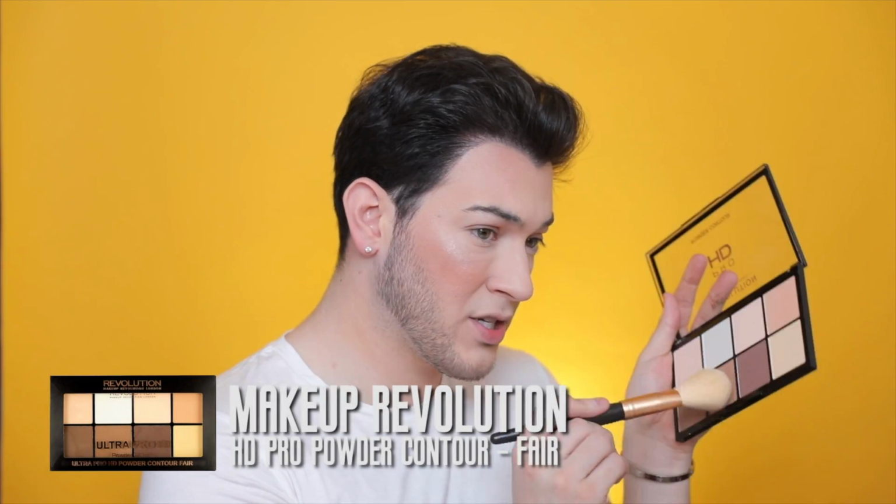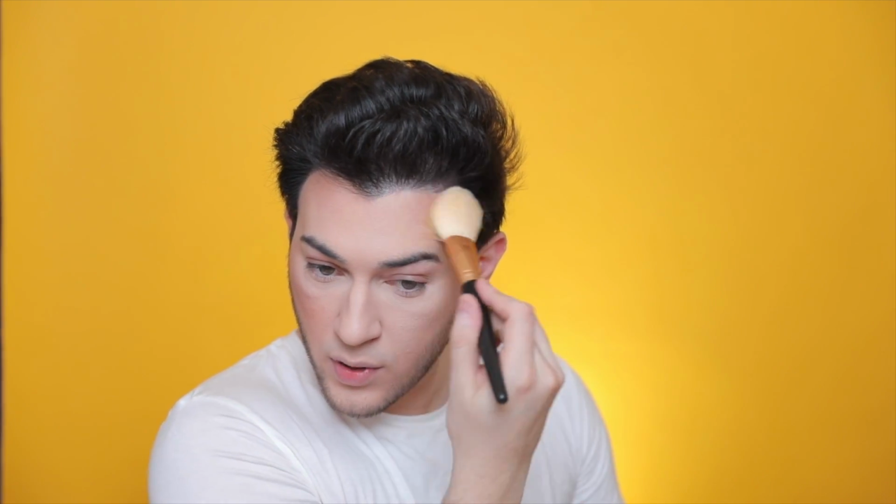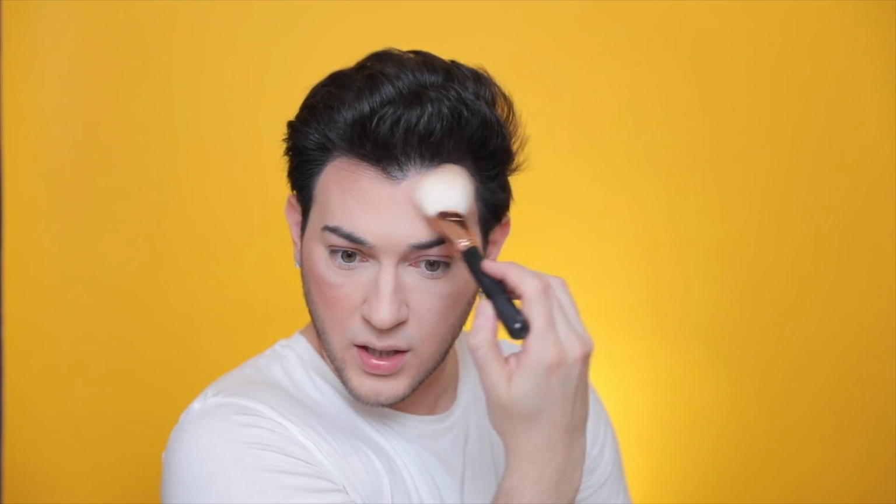I'm gonna grab this shade. That looks like the most accurate for me, I would suppose. I'm gonna go and bronze up the temples. Again, very soft. Blends nicely. Okay, this deposits a lot more intensely than this brush. Let me blend this out. Hold on. That color is also a little bit darker.